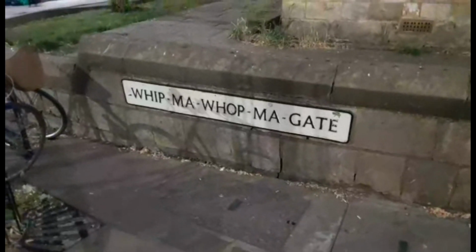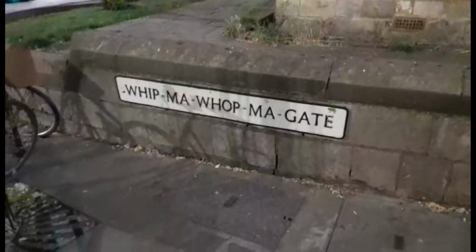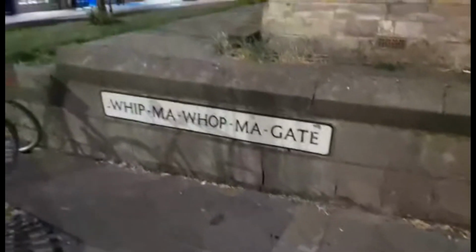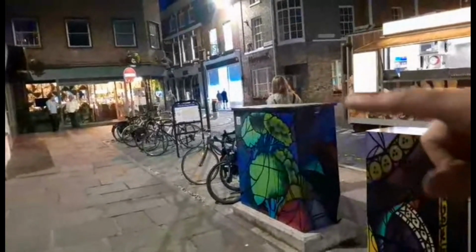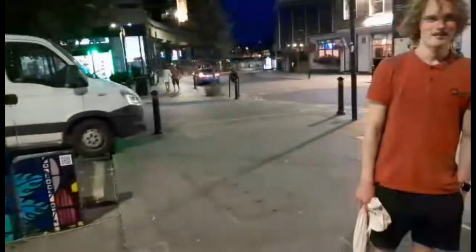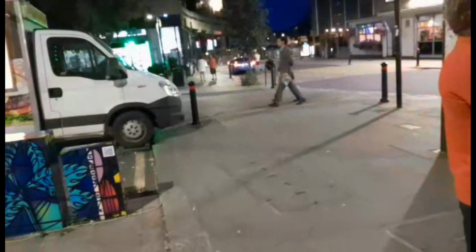Right. What a name to have. Go on, Steve, what is it? Whitmer Whatmagate. I think, I'm not 100% sure. And this is the shortest road in England? Or in Britain. It's one of the shortest roads. And it just goes there? From like here to here. To there. The shortest road in England. There we go.